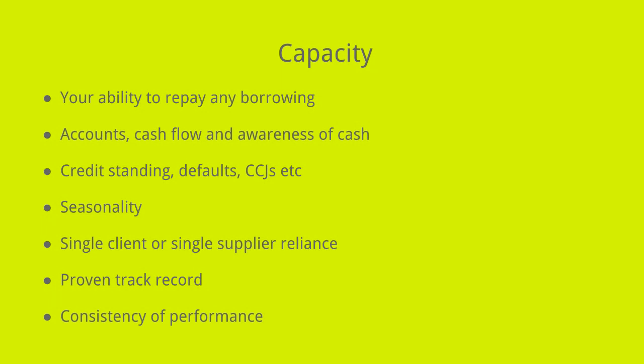Consistency of performance. Yeah, if there is a consistency within your financial performance of a business from year to year, even better. If there isn't, yeah, that can often be explained. It's not unusual, but consistent performance is better if we have it.